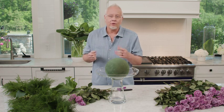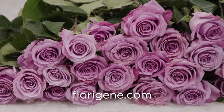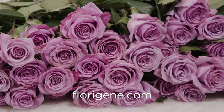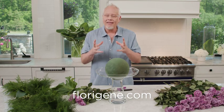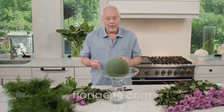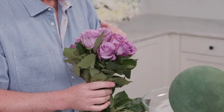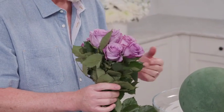This is a special rose that was created by our friends at Florigene, who are experts in genetic modification for color of specific varieties of flowers. One of the quests at Florigene is to create a true blue rose, and they continue to do research to get that blue delphinidin gene into the rose. With this one, this is the same delphinidin gene that they use with the Florigene carnations. You've probably seen this rose at the Grammy Awards along with the Florigene carnations.